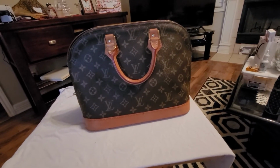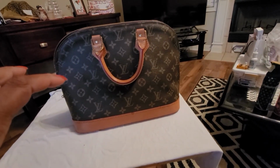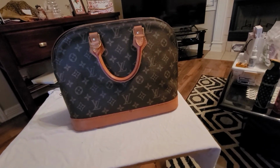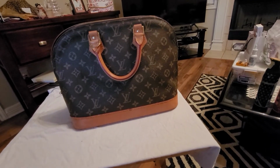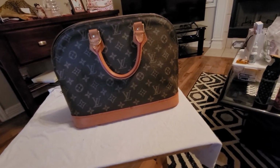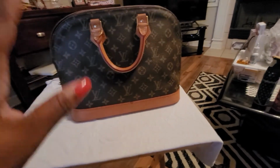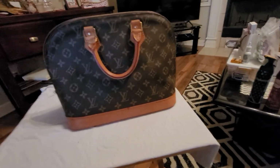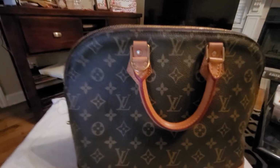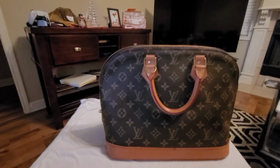But I cannot wait to wear this bag, y'all. I can't wait. And I love the monogram print. The other print is fine. What is it? The Damier Ebene, I guess that's how you say it. It's fine and everything, but I love the monogram. Beautiful vachetta. Look at that, y'all. Oh, I love it.